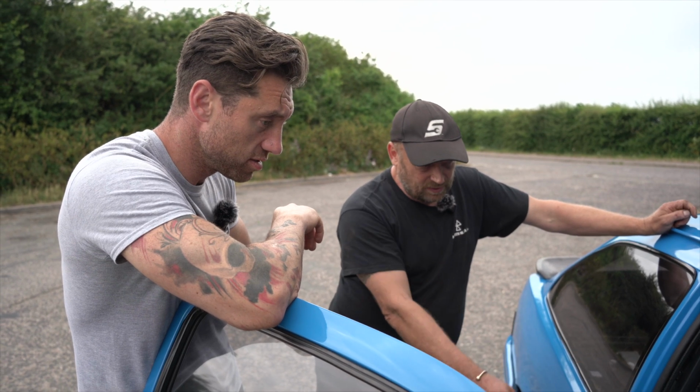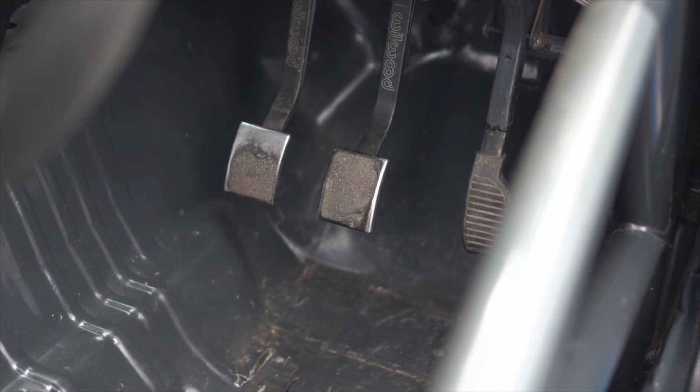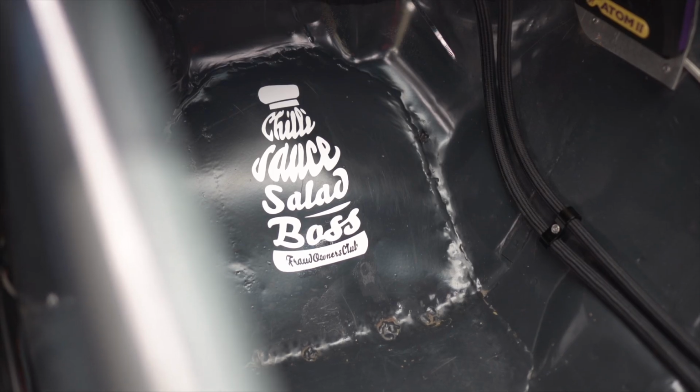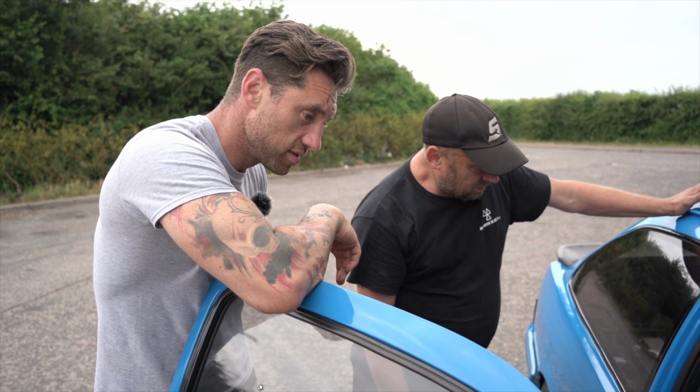Yeah, Wilwood pedals we put in. And the master cylinders are Wilwood as well, all separate. Obviously a hot rod inspired dash. Got the full scaffolding inside.